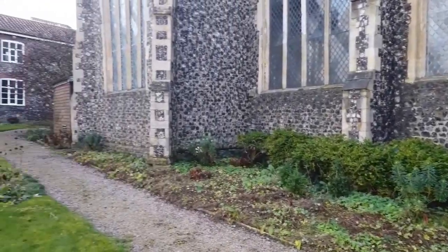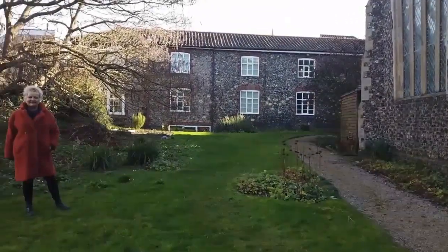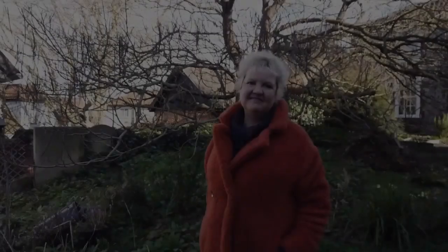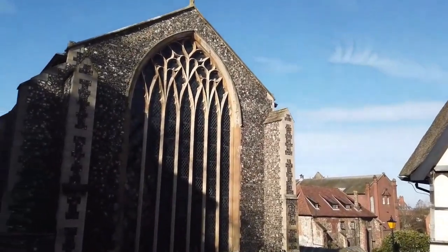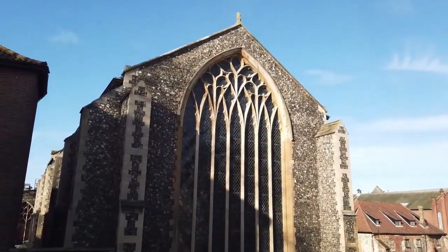Here we are in the churchyard to the north of the church. It's about 1/5 of an acre currently. The churchyard may have been larger if we include an adjacent 15th century building, now known as the Britain's Arms. The 18th century antiquarian Francis Bloomfield argued that this may have housed a community of religious women, possibly the Sisters of St Peter or the Sisters of Hungate. Just across the road from this building is the original Dominican Friary, which encroached on the parish of St Peter Hungate.